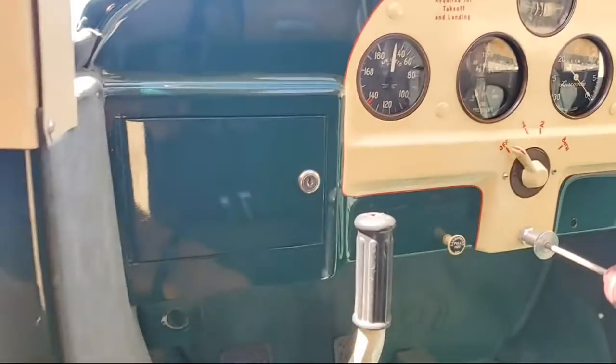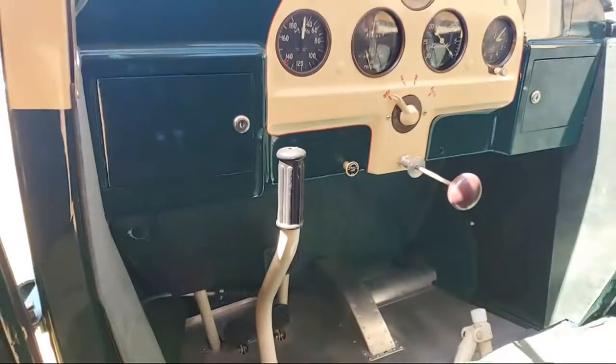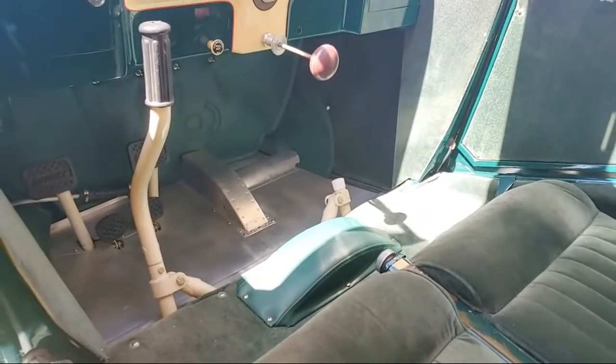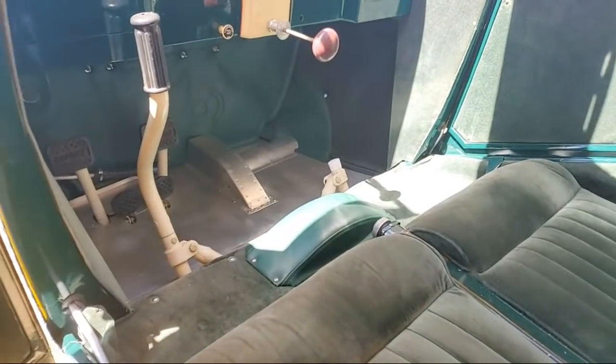And look at that, only rudder pedals, only controls on the left there. Yeah, so the right side's been pulled out so I can put stuff down there. So the stick comes out with a pin. And then there's a cover so people don't get their feet stuck in the rudder pedal.